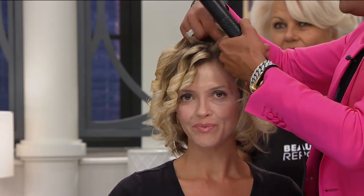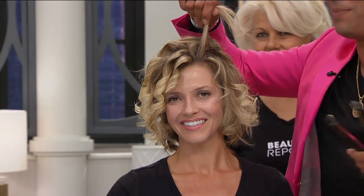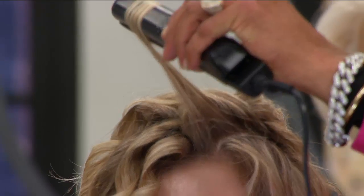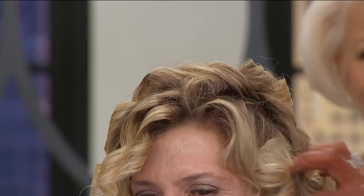I mean, look how easy that is to put a curl in the hair. It's so simple to do. All you do on this heavily highlighted hair, which you don't want to fry, you don't want to overheat, you want a baby hair, so you just put it on, turn it, and slide straight up. You never want to go down, you never want to go out, you want to go straight up. And that's what gives you that beautiful volume at the root and a beautiful curl at the bottom.